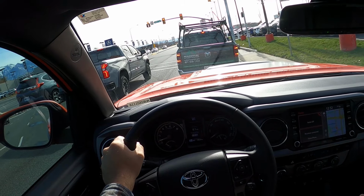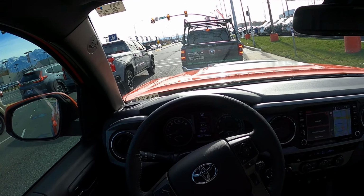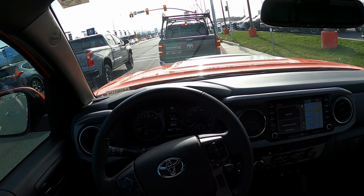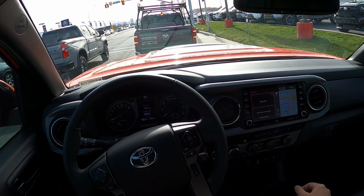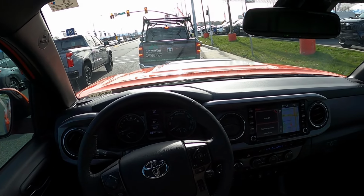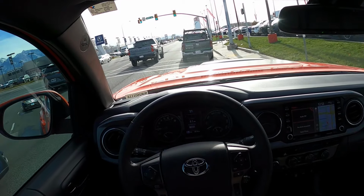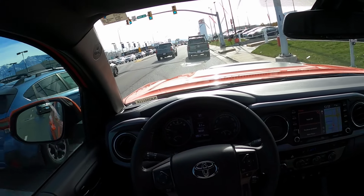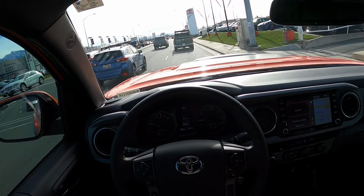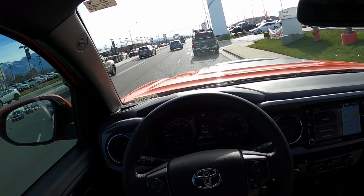You drive a 4Runner with the 4.0 and the 5-speed, and it drives so much better. Or you drive an old Tacoma with the 4.0, and it still just drives better. So it's just interesting how that all happened. But either way, this still feels like a tank to this day. The new Toyotas just feel so plasticky.